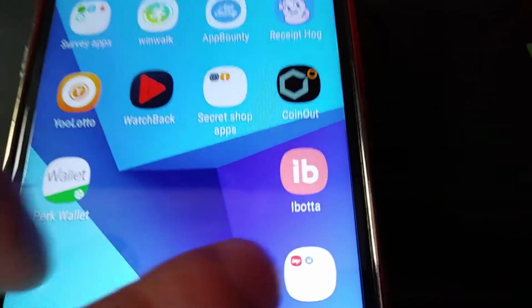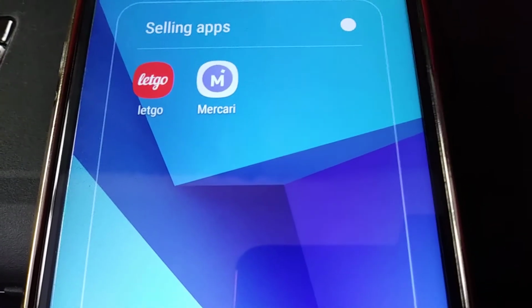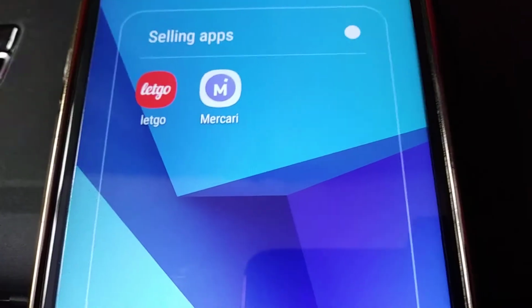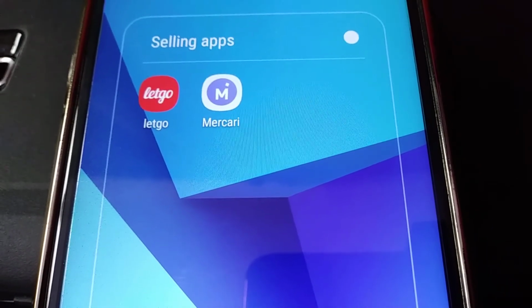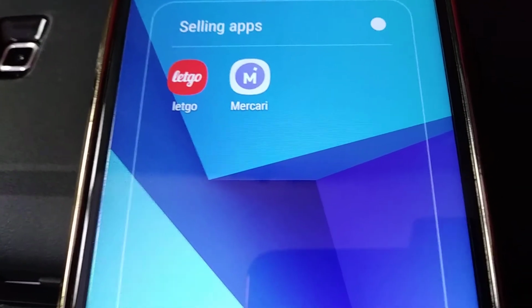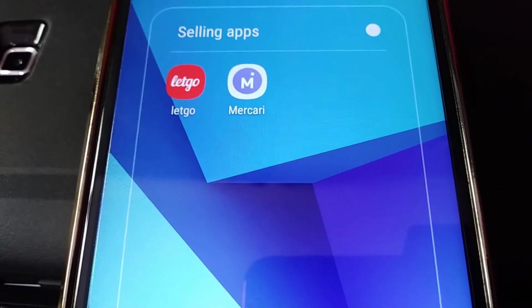And then finally, I have my apps that I sell on, Letgo and Mercari. I might have to do a video about the Mercari app because it is definitely different than Letgo. But mostly I use Letgo to buy and sell stuff. It's a great way to interact with people around your area or the area you might be in when you're looking for something, and you can find some stuff.